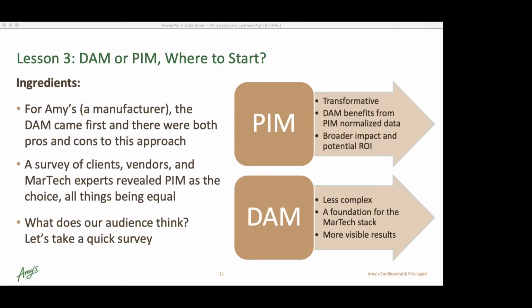So this is your time to vote. Oh, here they go. Keep on voting. I love the real time live. That's pretty cool. DAM is getting it big time.